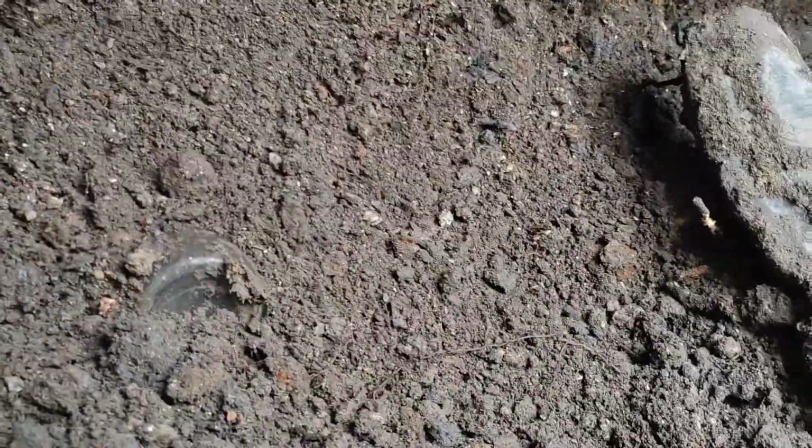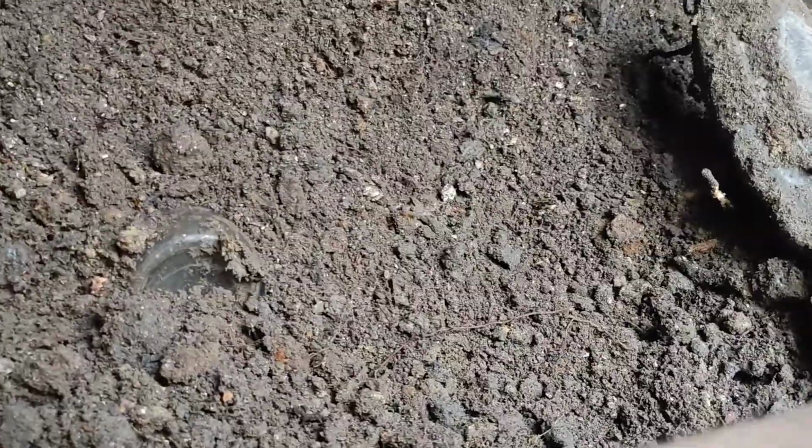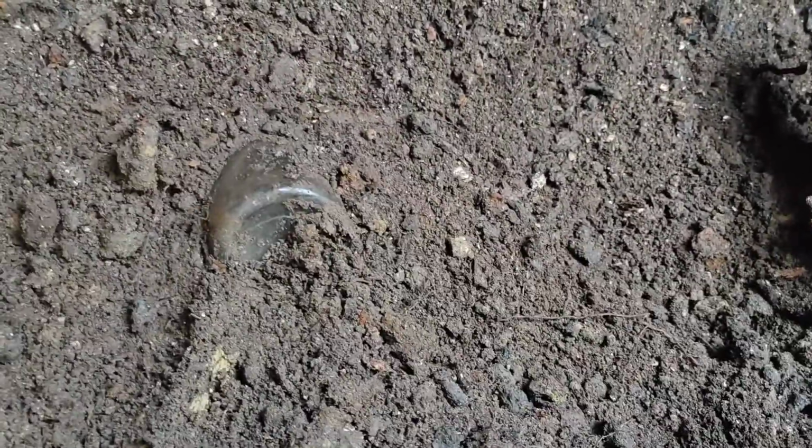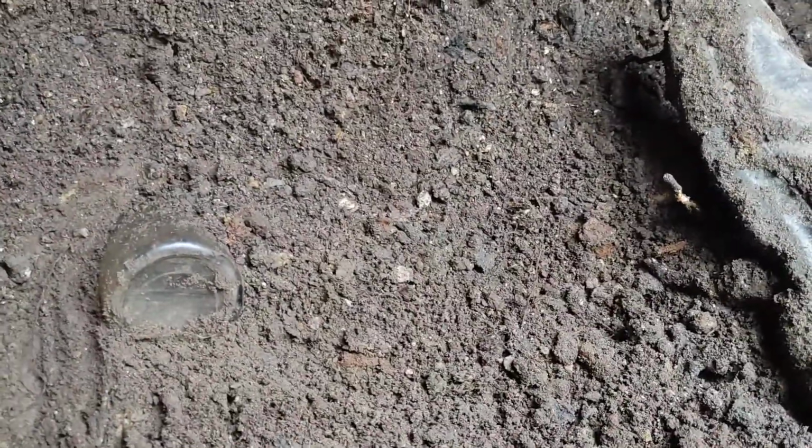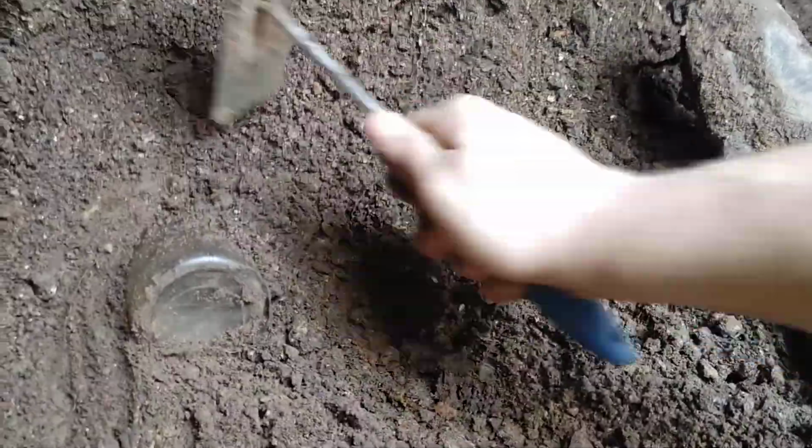Is that another? I know this is probably a rock. I'll get ourselves into right there. I don't know what type of bottle this is going to be. I really don't. There's no embossing on the bottom side so far. Could be anything.